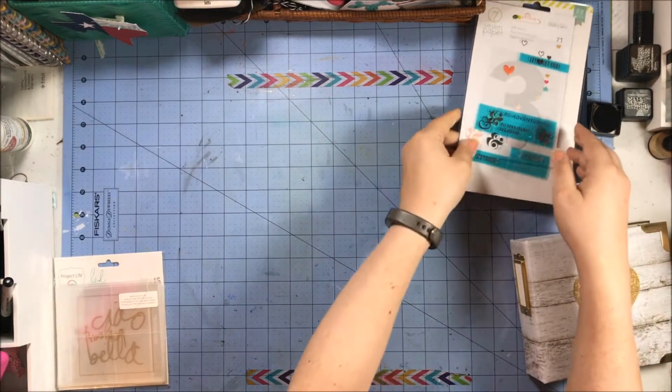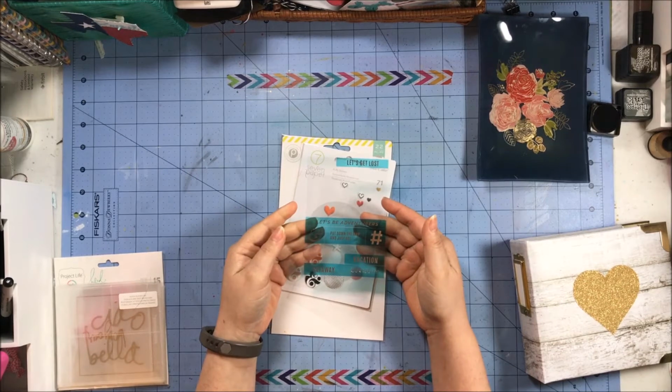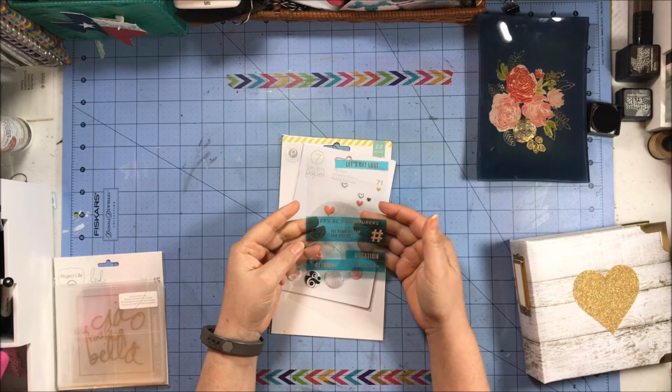And then other things I used, I had this pack of, I'm very sorry, she's being obnoxious right now. She found a paper bag. Oh joy.